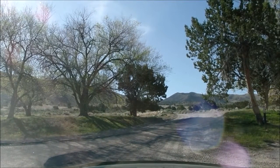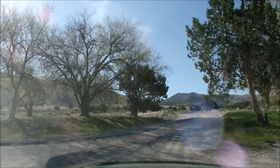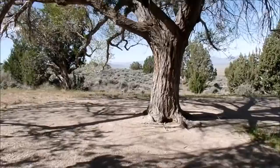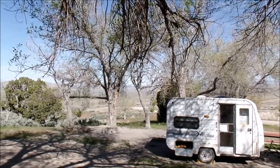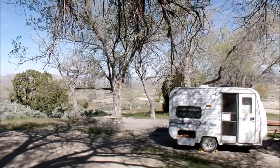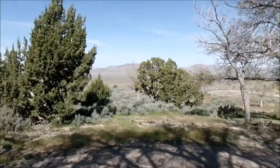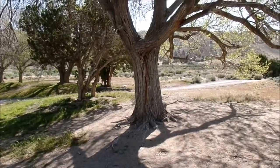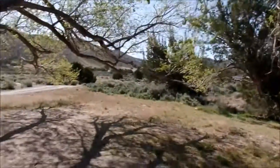This looks like a nice camp. I'm gonna check it out and be back in a little bit. All right, got this awesome campground or campsite. This is Camp 20. I don't know if you can see down there below, but there's the Pony Express station, and further down from that is Simpson Springs. Got some nice shade. These trees are just starting to bloom. All right, I'm gonna go up and pay for the spot.